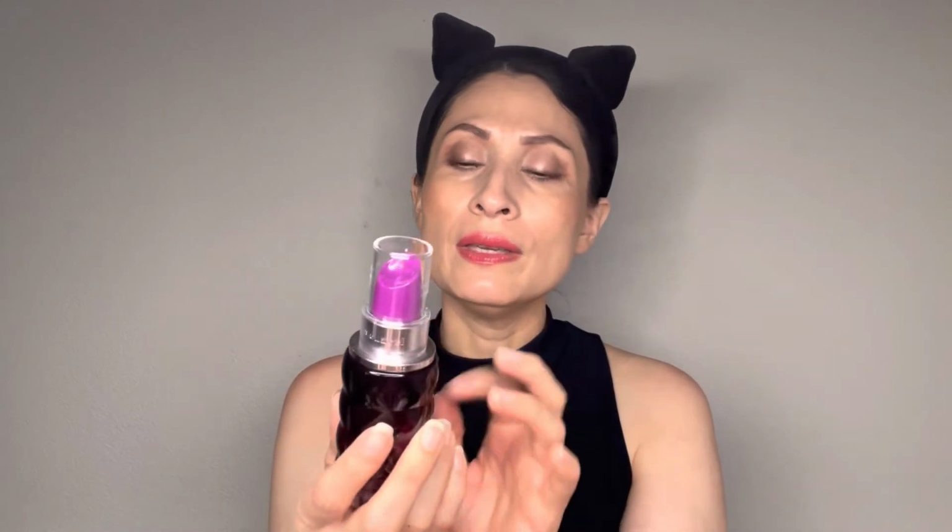The last fragrance in this mini haul is Yes I Am Fabulous. It also comes with the cap protector for traveling purposes. I like this size because it's very small and you can take it. This is 1.7 fluid ounces. I'm not sure if this is travel friendly, but I think it is. It's less than 3 ounces. I like these sizes.